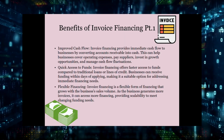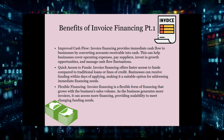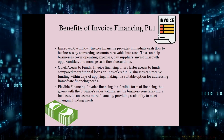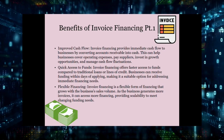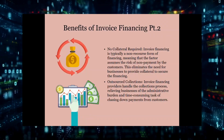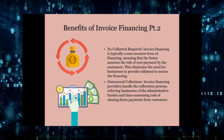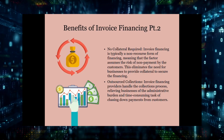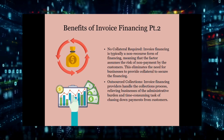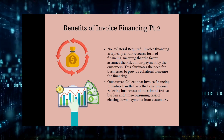Additionally, invoice financing is a flexible form of financing that grows with your business's sales volume. As your business generates more invoices, you can access more financing, providing scalability to meet your changing funding needs. This makes it an ideal solution for businesses experiencing rapid growth or seasonal fluctuations. Another key benefit of invoice financing is that it typically does not require collateral. Since the factor assumes the risk of non-payment by your customers, there is no need for your business to provide additional collateral to secure the funding. This is particularly advantageous for businesses that may not have substantial assets to pledge.